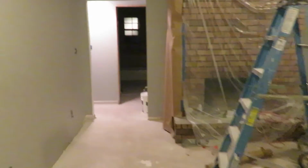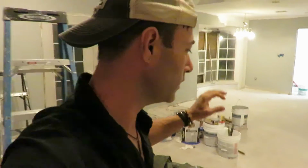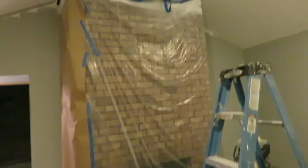Once they finish painting, y'all, we're going to hit the floors. The floors are going to need a good scrubbing, good buffing, and that's going to bring them back to life, as well as the grout. But that color is bringing out this brick. I'm loving the color. And we'll probably do the door in gray too. We're probably going to do a dark gray.